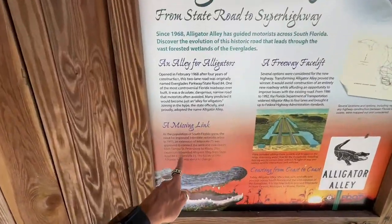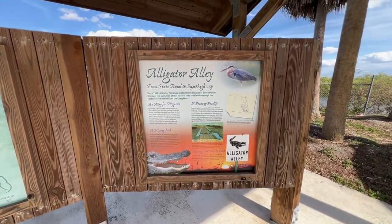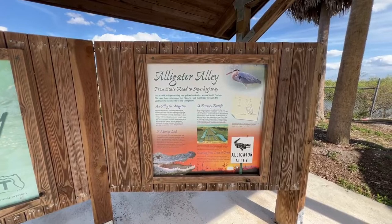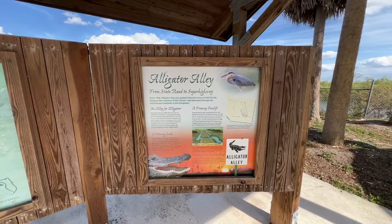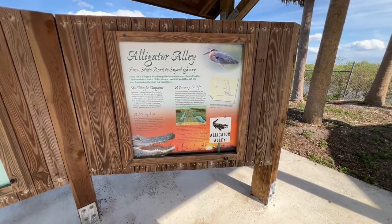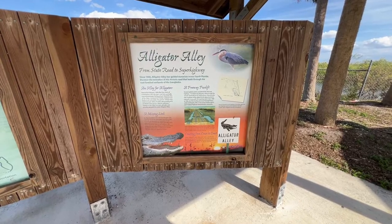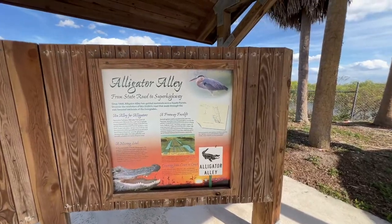Look at that. As the population of South Florida grew, the need for improved interstate networks arose, and an extension of Interstate 75 was approved, connecting the west and east coast. And it was rebranded Alligator Alley from State Road 84 to Interstate 95. Wow. And today, Alligator Alley offers fast, safe, and efficient passage across South Florida. It's the final link to connect Interstate 75 from Detroit, Michigan to Miami, Florida. Wow. Detroit to Miami. Look at that.